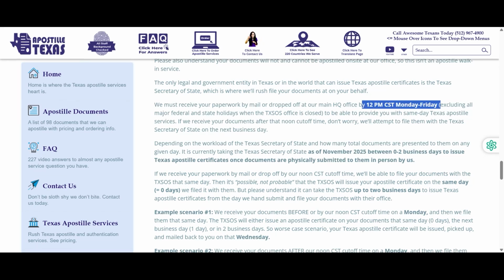So whenever the Secretary of State is open, and they're actually closed more days than just the federal and state holidays, like for 4th of July this year, they closed the Monday after 4th of July. That wasn't a federal holiday. And they closed this week, Wednesday, before Thanksgiving, and that was not a federal holiday. Or Black Friday, they are closed as well. That's not a federal holiday, but they're closed. So they're closed for 3 days this week.